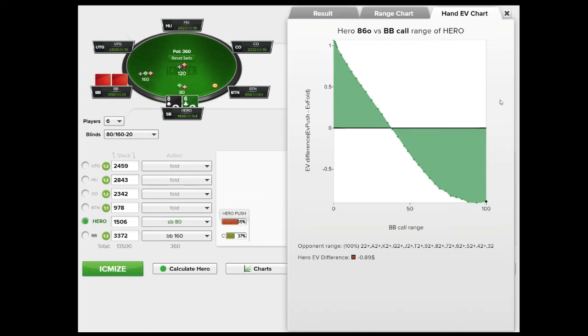And all this is saying is, how much money do we make as a function of how wide the big blind is calling us? Okay, so where it crosses the axis is the break-even point. So what this is saying is that if the big blind calls us this wide, and it shows here, this is a range of 38%, then we break even. It doesn't matter what we do, even factoring in 9-man ICM. But usually we don't want our opponent to call us very wide in 9-mans. And sure enough, the wider he calls us, pretty much, unless he starts calling us with hands like deuce 3 offsuit, we're going to start losing more and more money. And by the way, these money differences, so it says EV difference.